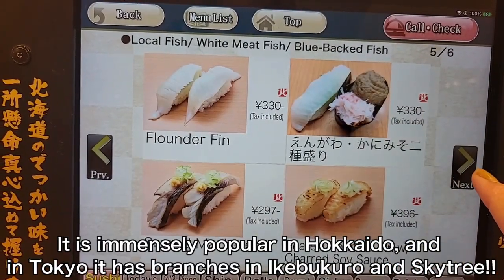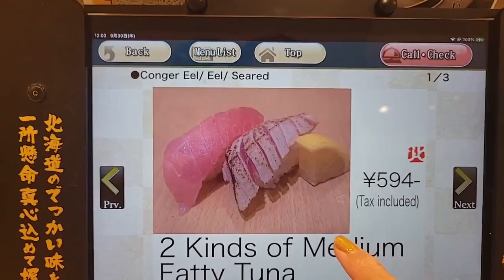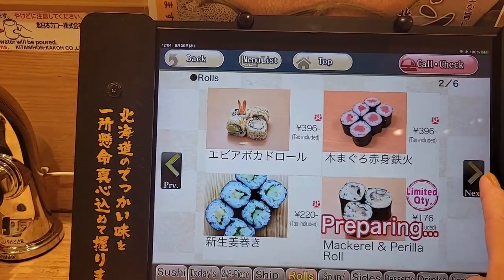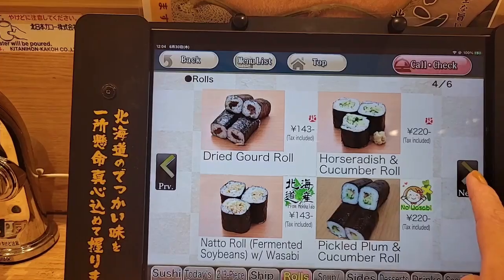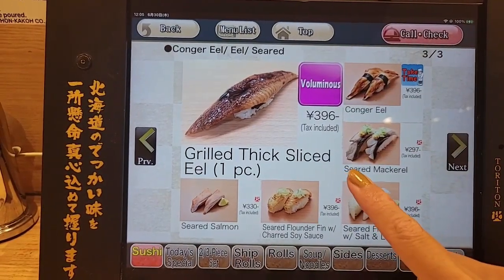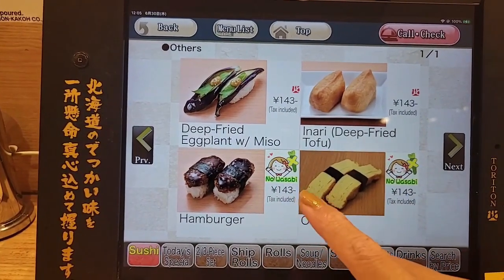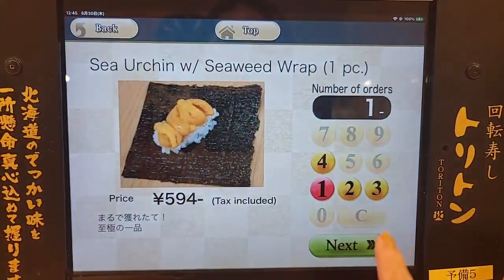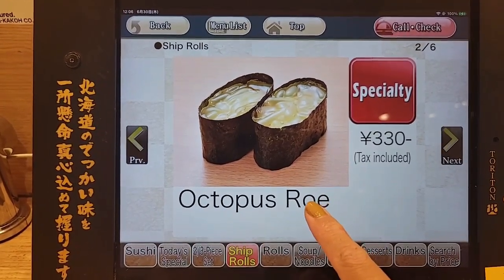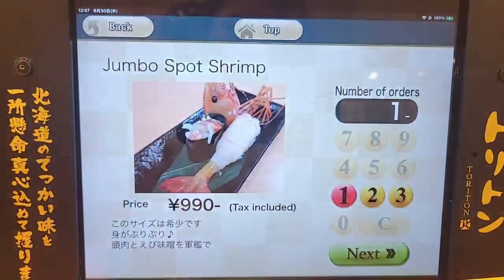Wow, I can't choose. They have a variety of menus. Eel. It's so big. Oh, unique sushi. This is so unique sushi. Hamburger sushi. Sea urchin. I wanna eat this one. Octopus? Raw? I've never tried. Octopus egg? Next? Let's go!